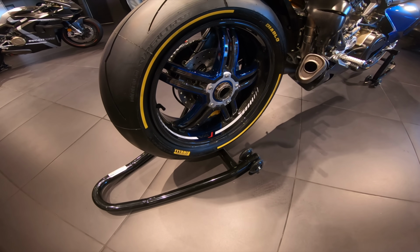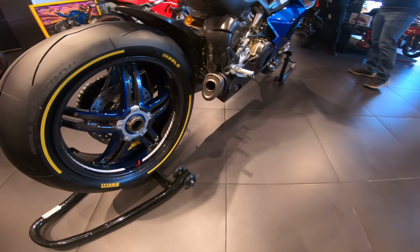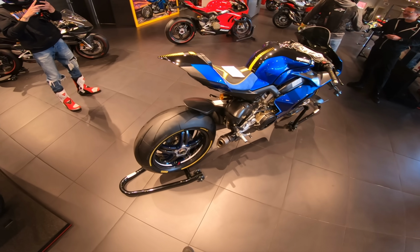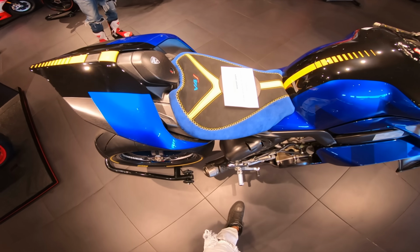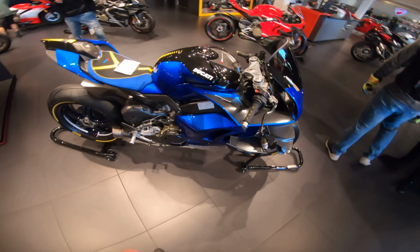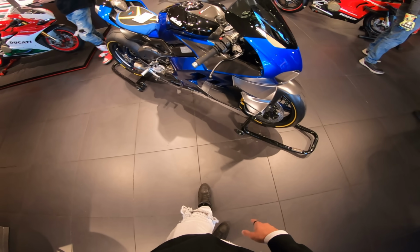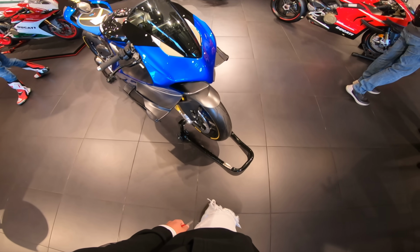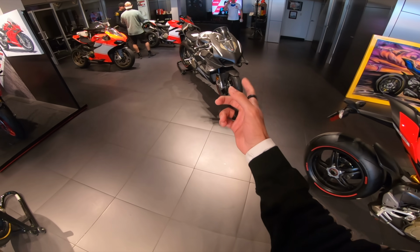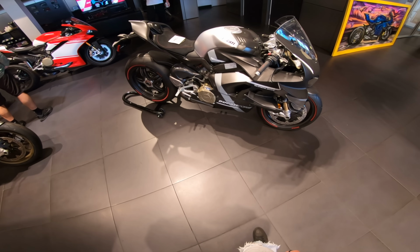The blue carbon wheels. There's just too much to look at. That custom seat though. Okay, I officially need a custom seat on the R. Like custom. I really like this. This is like gorgeous.